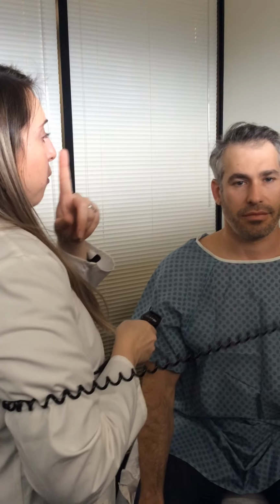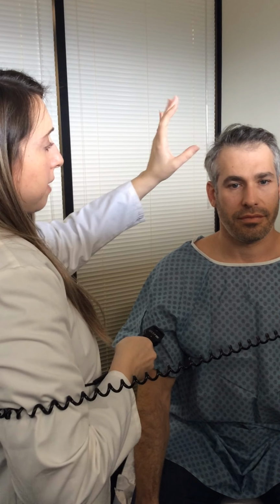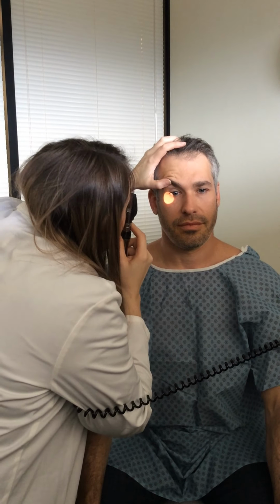So again, I'm going to be using my right eye to inspect his right eye, using my left hand to lift the eyebrow up. Looking for the red reflex. Lifting it up.